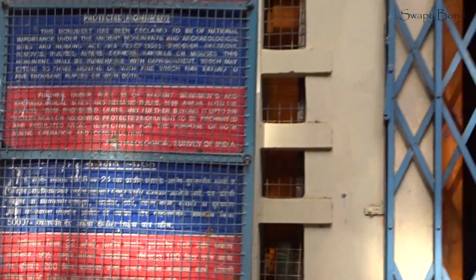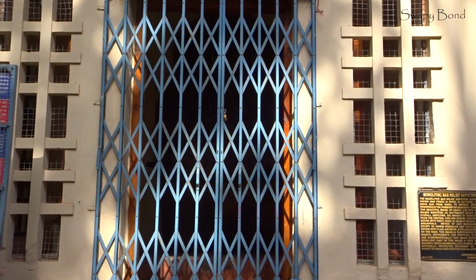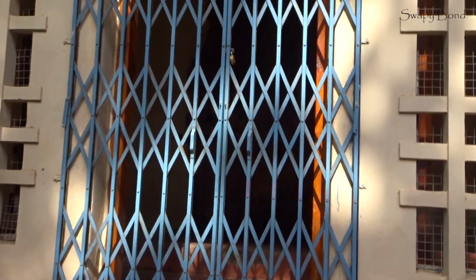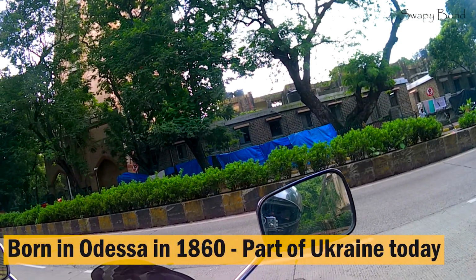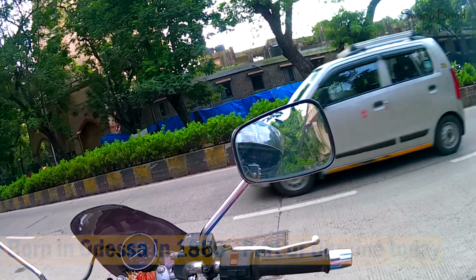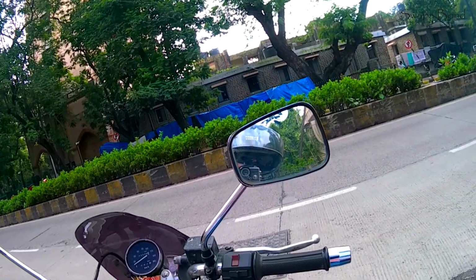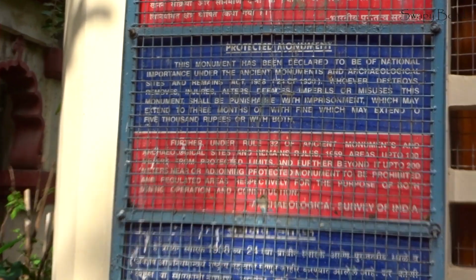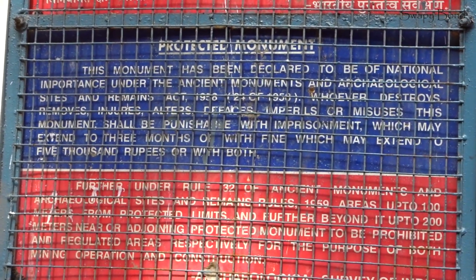So this is a nationally protected monument and it lies right here next to the elevated corridor. It's such a great story. A Russian man who has taken his education in Europe comes to India, saves the lives of Hindus and Muslims, probably in their millions. He's a superhero. This monument has been declared to be of national importance under the Ancient Monuments and Archaeological Sites.